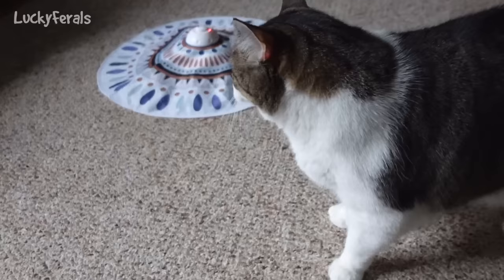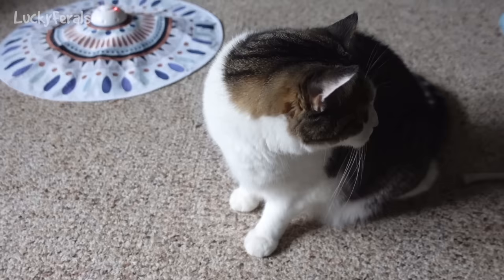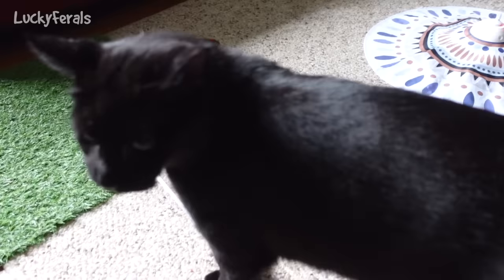So Stella got flea combed, and Boo got flea combed, and Simba got flea combed. Here's Boo. And I found zero fleas. No fleas on Boo, no fleas on Simba, no fleas on Stella. And Splash only let me run a comb through him maybe three or four times. I did not find anything on Splash.